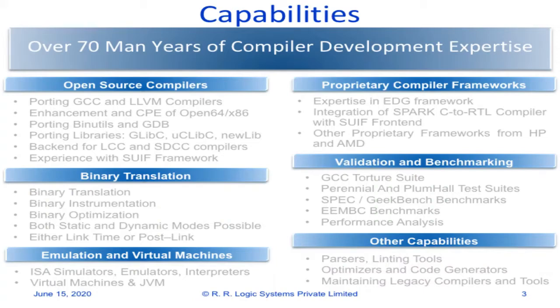And then we have ported several user-level libraries like glibc, uClibc, and newlib. All of these are C libraries. Then we have ported libstdc++, the standard C++ library, and libpthread, which is the pthread library. All of these were ported for different processor architectures depending on the requirements.